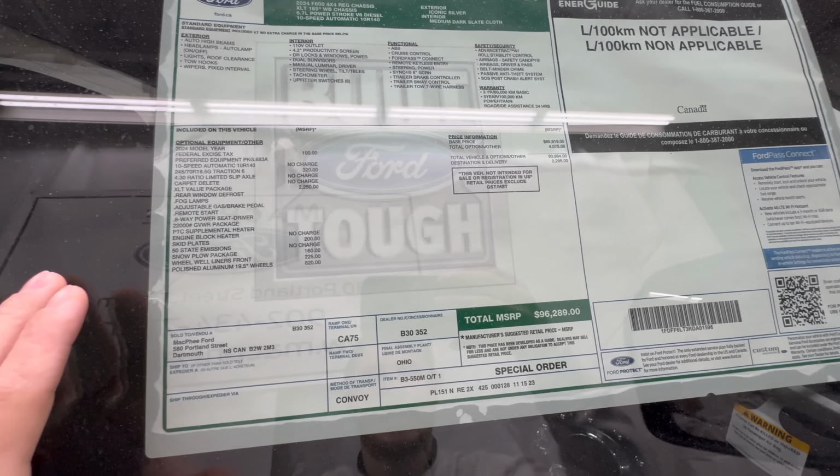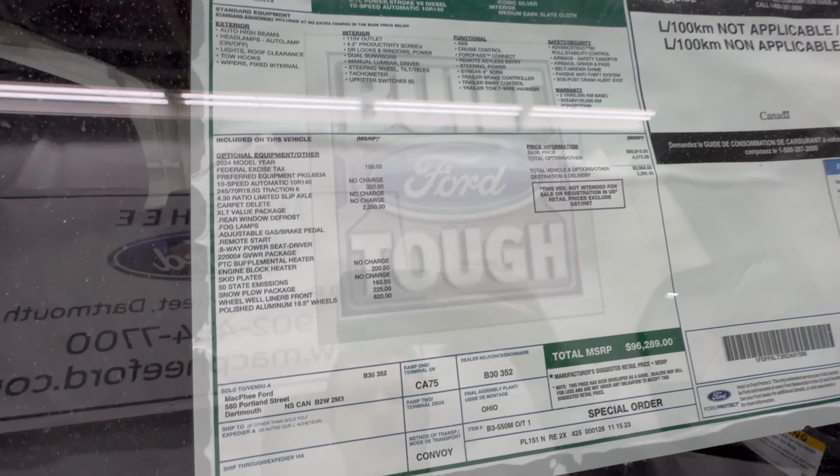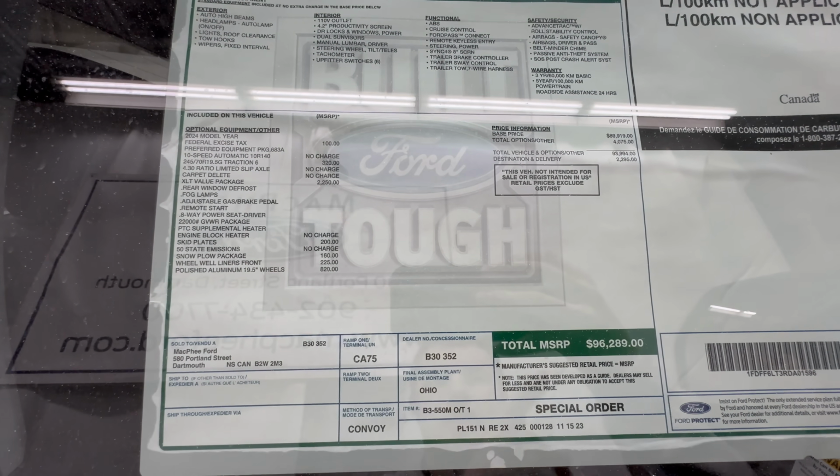Now these are going to be in Canadian dollars. I do want to preface that we are at McPhee Ford here in Dartmouth, Nova Scotia, Canada. So these are Canadian prices. I do want to point that out, but that's what this truck costs here.